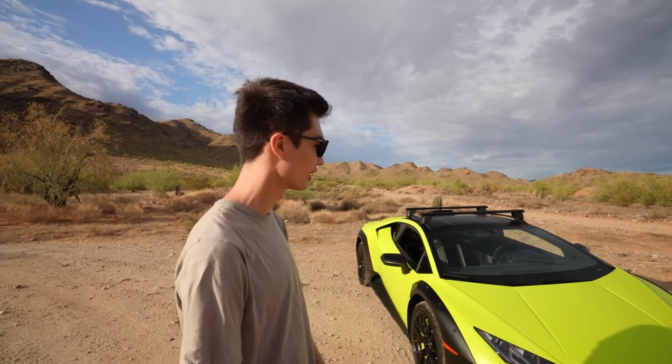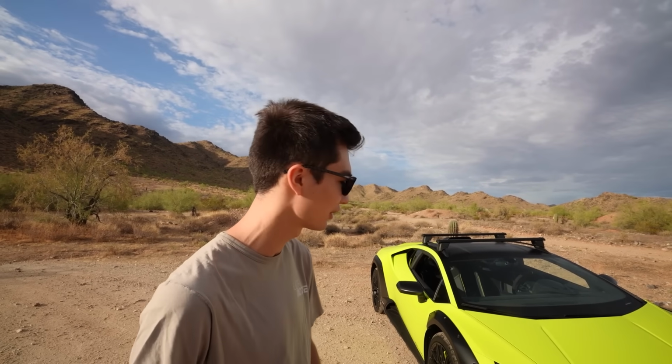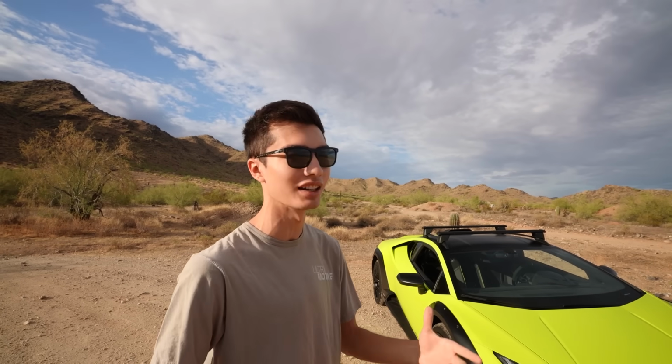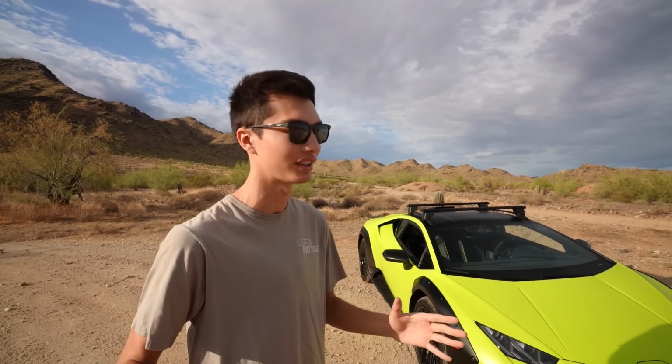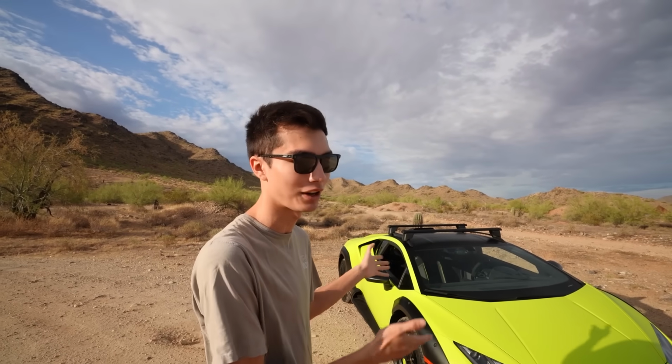But as far as all things go, this really is the ultimate best daily drivable supercar that's currently out there. And no matter if you like it or you don't like it, you just gotta admit, it's kind of cool that in the current state of things, Lamborghini was able to spit something this unnecessary out of the factory.